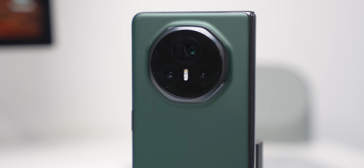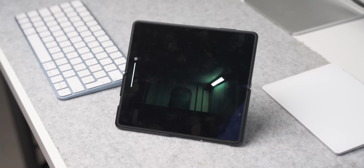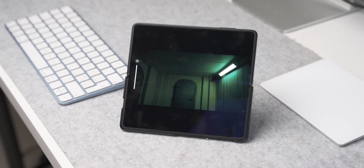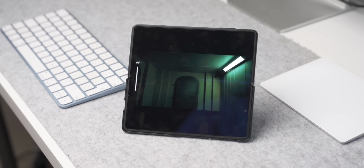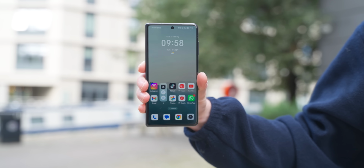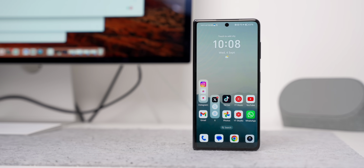The phone also comes into its own when you're using that folding display for watching content, as the inner display is 7.92 inches and 120 Hertz. And I'll be honest with you, it's a bit of a dream to use when watching stuff. The cover display isn't bad either at 6.4 inches, and when it's closed, it feels like you're using a regular phone. So I'm a big fan of that display.